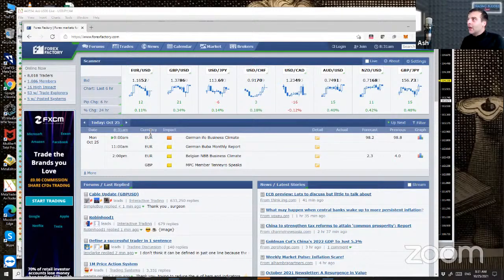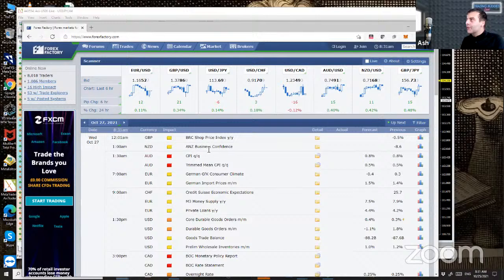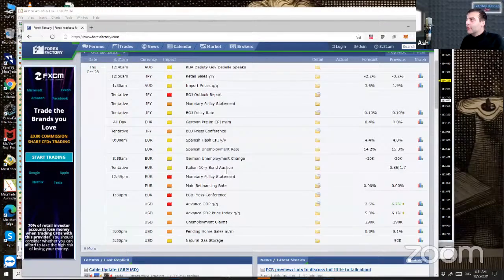Today, very, very light on news and data, suggesting that we'll probably be stuck in a bit of a range. Not much tomorrow either. A little bit from Japan tomorrow, so I'm not sure if that could help out in the way of the trade. CPI from Australia on Wednesday, and we got a Bank of Canada rate statement on Wednesday as well. So it looks like the CAD could be maybe the most volatile and create some intraday opportunities, possibly up until then. ECB press conference on Thursday.